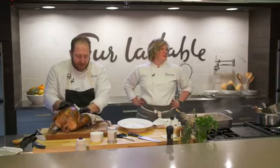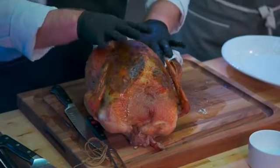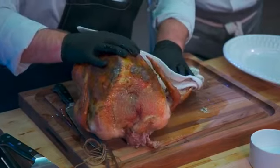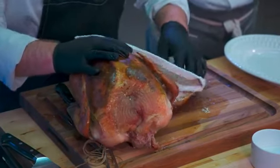So I'm putting my thumb in here, and I just want you guys to hear. We're going to be really silent, but I'm going to kind of open the leg away from the breast. See if you guys can hear this pop.